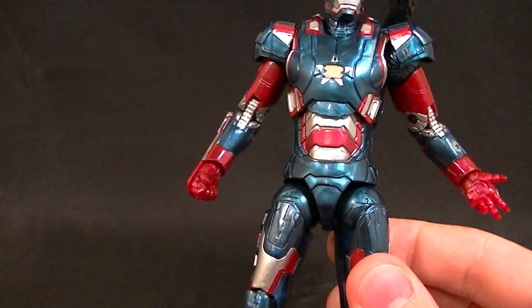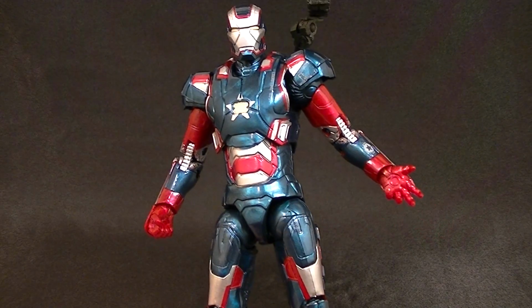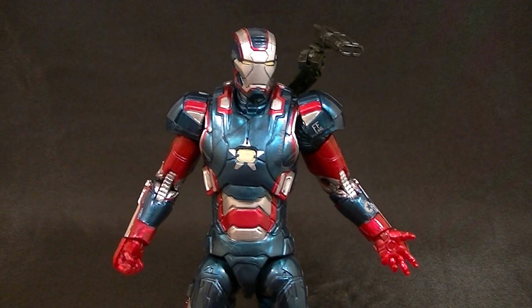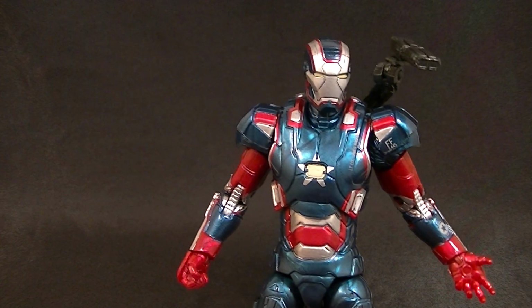It looks great. It's a great likeness, great display ability. It looks good on a shelf, and it's just fun to have. So easily a top 10 worthy figure. And again, honorable mention to the Iron Man Mark 42. I think I might have included him if it wasn't for the blue eyes. So that's just a little heads up for you.